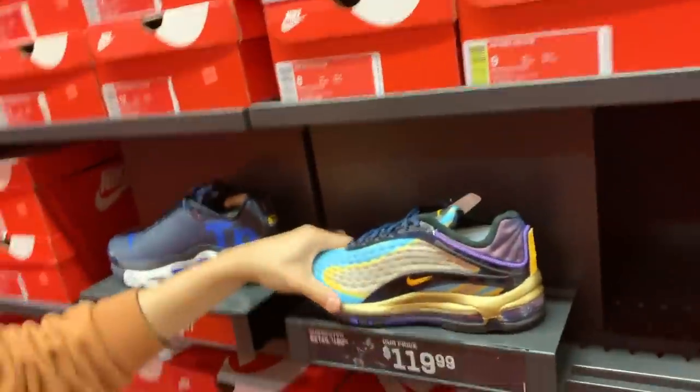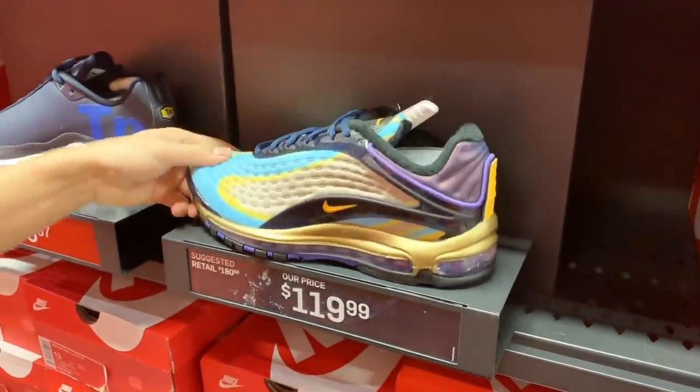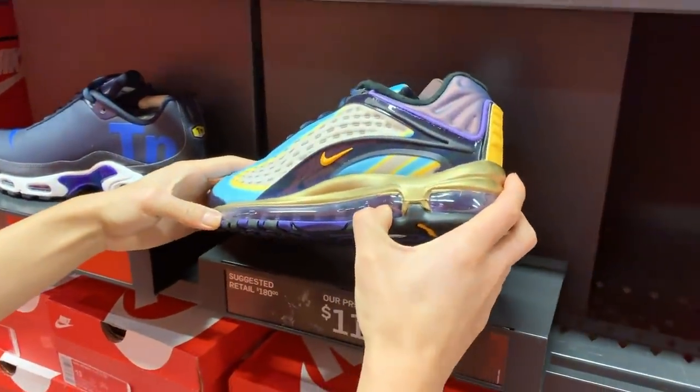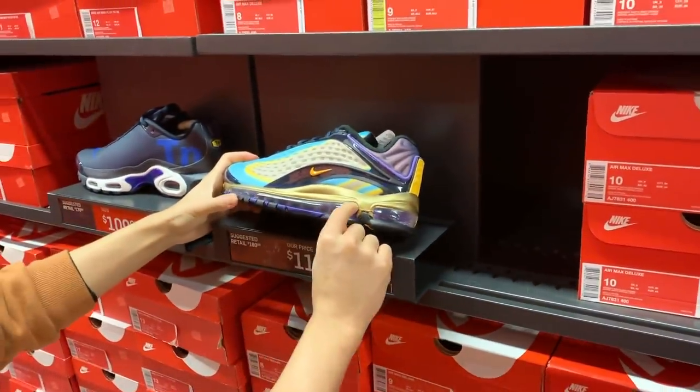Couple days? Yeah, Wednesday. Wow. Yeah, something's kind of dope about them to me, too. I kind of like these. Actually, no, I don't. I don't know. Yeah, I don't really like them, but they interest me. I'm intrigued. Yeah. Air Max Deluxe.